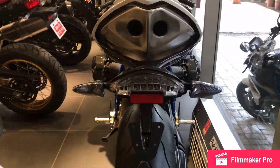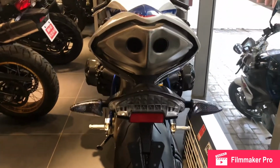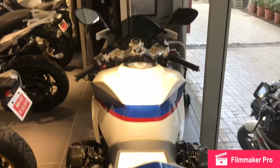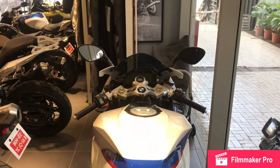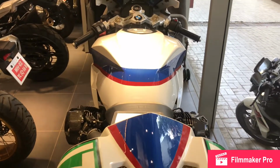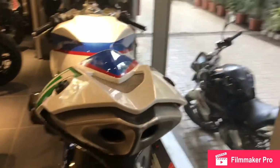This is one of the collector's models. This is the BMW HP2. Look at the machine. Wow, with the boxer engine. This bike looks huge, man.